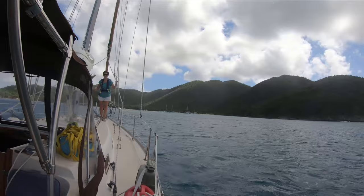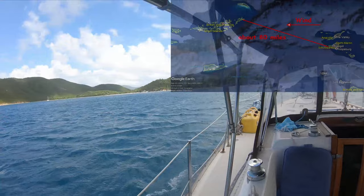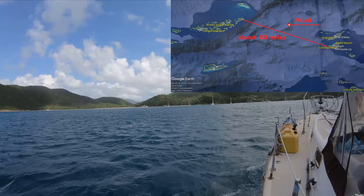Soon we were tying to a mooring ball in Maho Bay after a wonderful sail where we would spend another 4 awesome days. Stay tuned for our next episode where we head back to the North Sound of Virgin Gorda to stage for the crossing to St. Maarten, and then sail overnight for our longest passage since crossing the Mona.